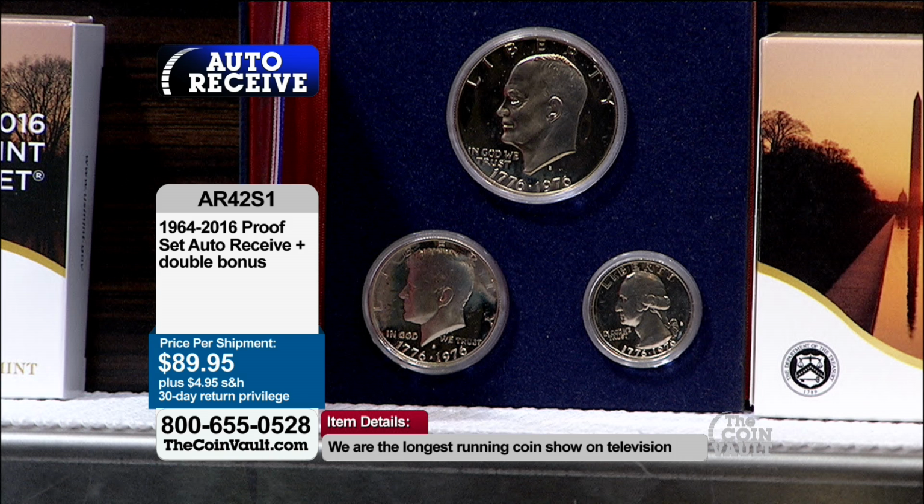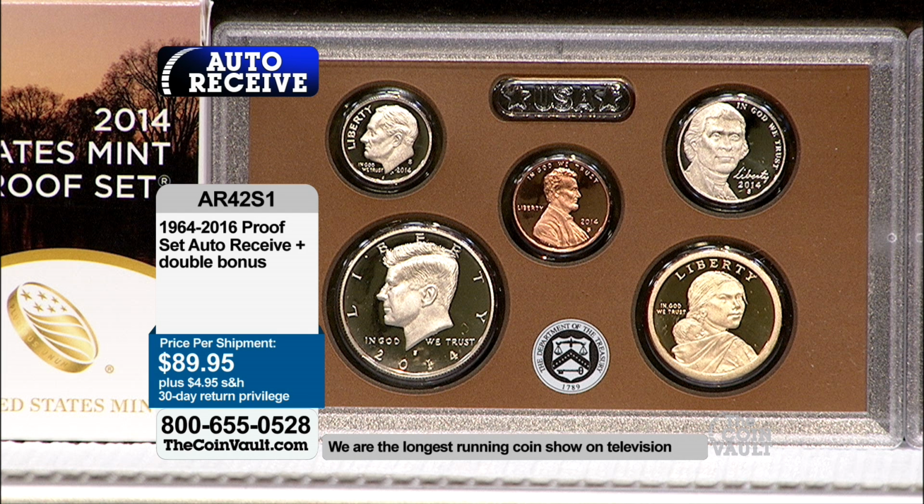That 76 proof set is part of your bonus. As you see, it says double bonus down there at the bottom of the screen. That's going to be one of them. And then in your final shipment with your 2012 proof set, the grand proof set of all of them, you're going to also receive the 2017 that's going to come out next year. Those are your double bonuses, just to take care of that question that I know a lot of collectors will have.